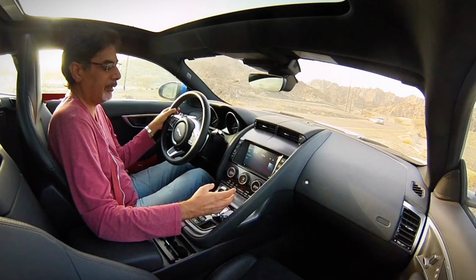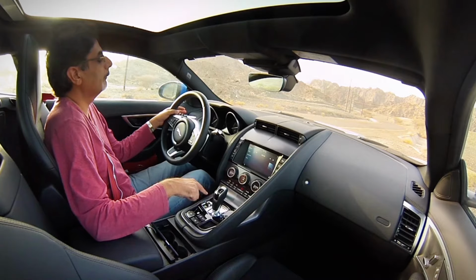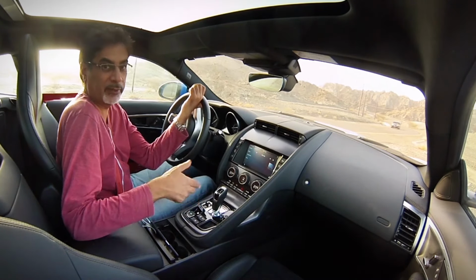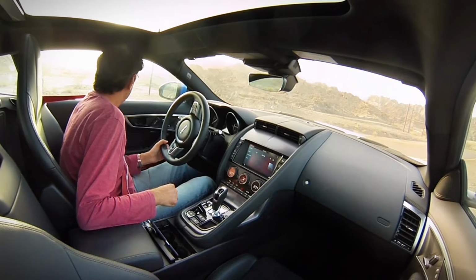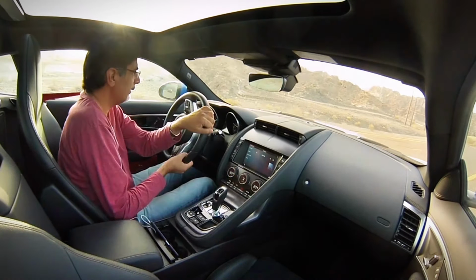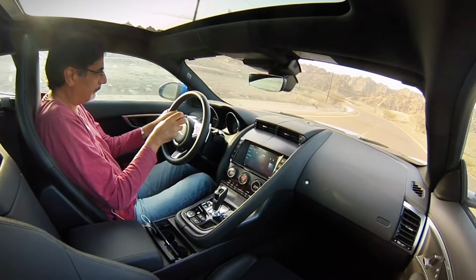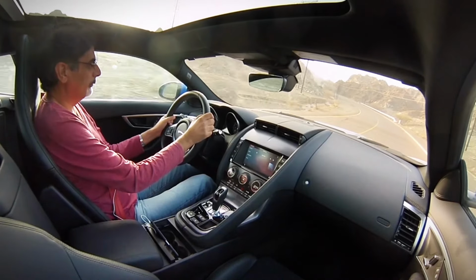Okay, so let's take it for a drive. I'm going to put it straight into dynamic mode. Yeah, there you go. And the dynamic mode also turns on the sports exhaust, which you can also just turn on even if you're not in dynamic mode. You just press that little button there. I've got to say that dynamic mode, yes, tightens up the ride a little bit, and you do feel it bobbing around a little. Oh gosh, there you go.